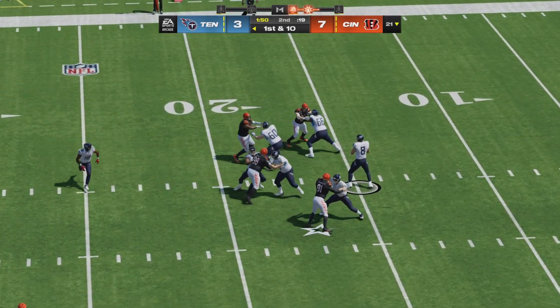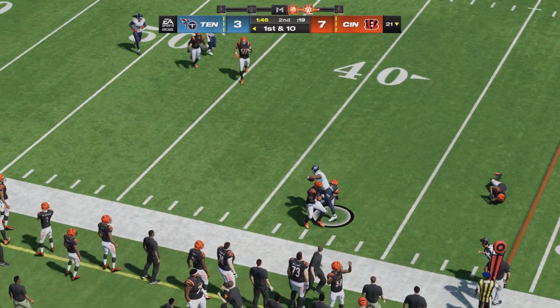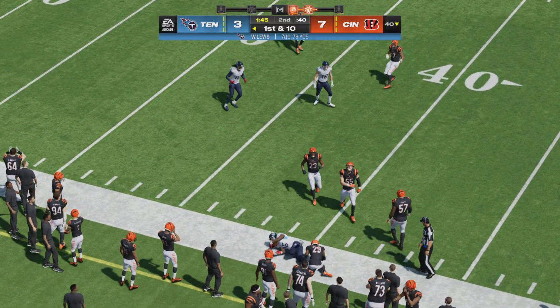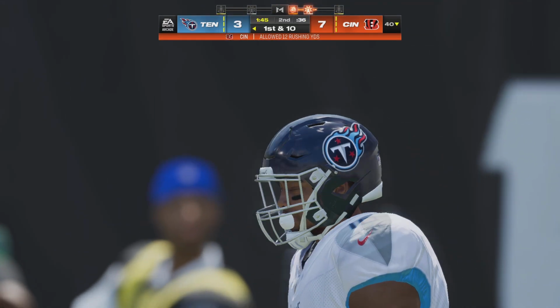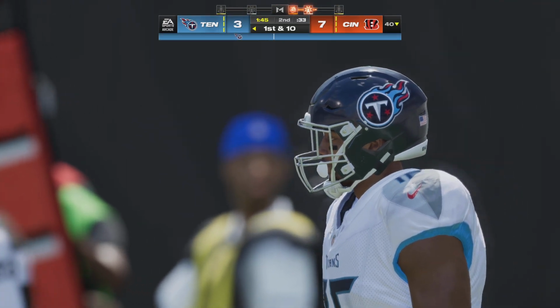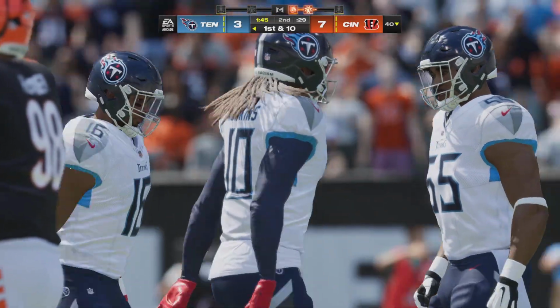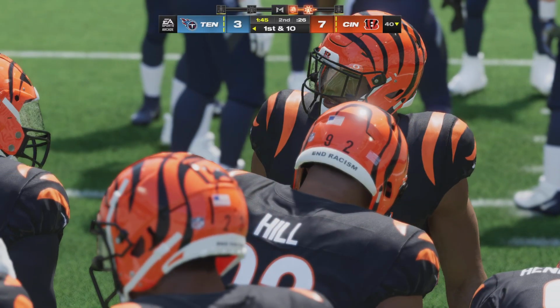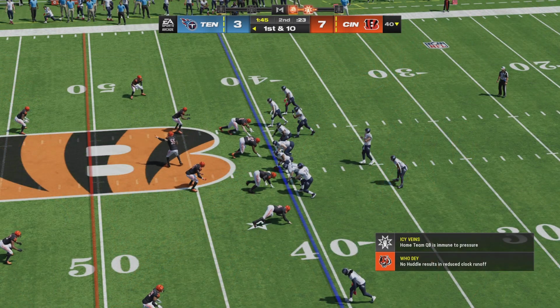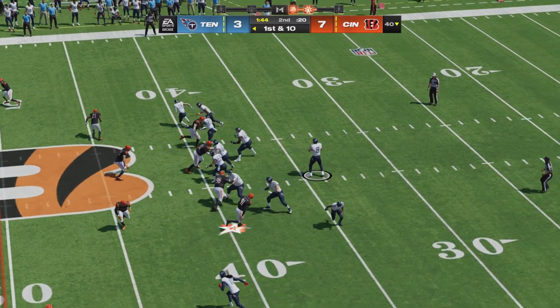First and 10, it's Levis. That pass taken in by Burks. And he'll be out of bounds right at the 40. 19 yards there on the catch and run. And this was a nice example of an offensive coordinator scheming his guy open, just a little underneath route, just trying to free up some space, and it worked awfully well. Got him not just space, but plenty of room to run after the catch to pick up really nice yardage.